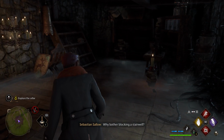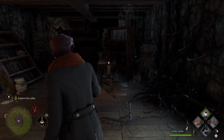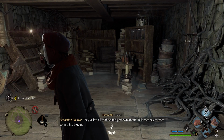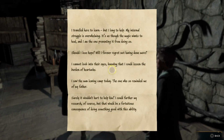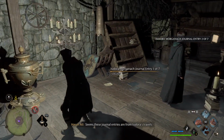Why bother blocking a stairwell? There might be something here worth a closer look. They've left all of this simply strewn about. Tells me they're after something bigger. Seems these journal entries are from Isadora's travels.